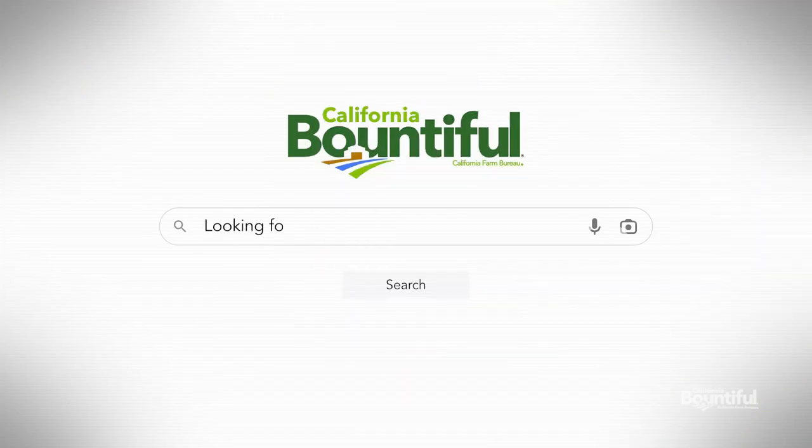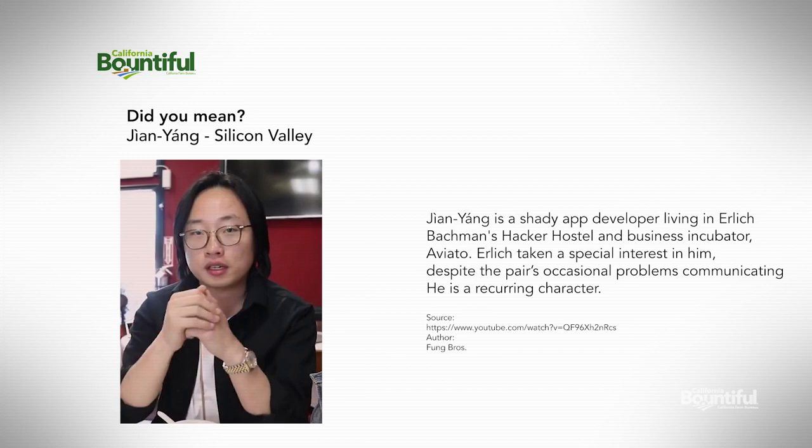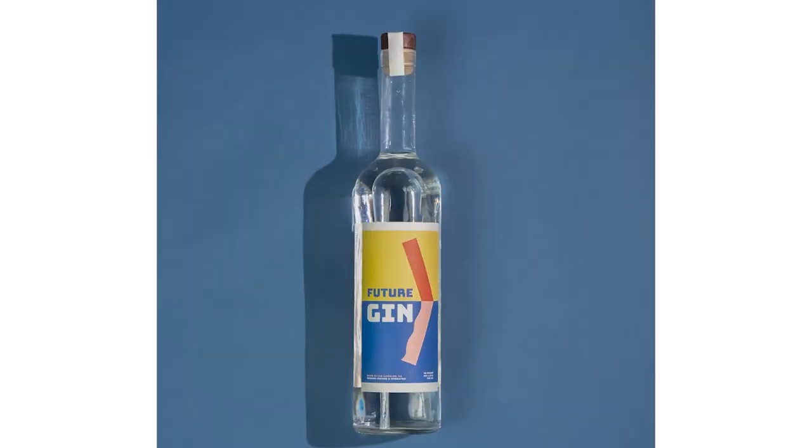Welcome back. This next story features a group of spirited women moving old school gin into the future, and they're doing it by squeezing homegrown California fruits into a bottle. Looking for gin? No. No. Yes, here we go. Here is a colorless liquid that looks like water.